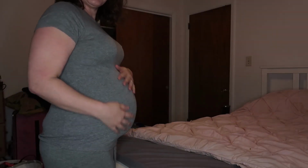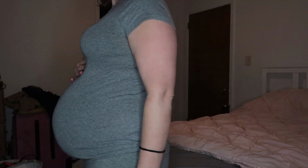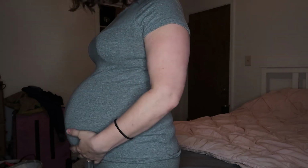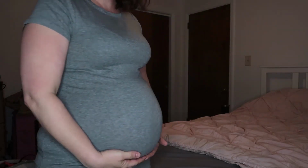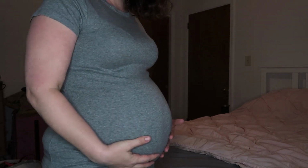So this is 20 weeks. I feel like everything's pretty rounded out. I'm mostly just out front. And yes, I'm wearing sweatpants, but ignore the stuff piled back there. So yeah, this is where we're at. I finally feel like I'm actually noticeably pregnant, and it's fun, but not super uncomfortable yet.